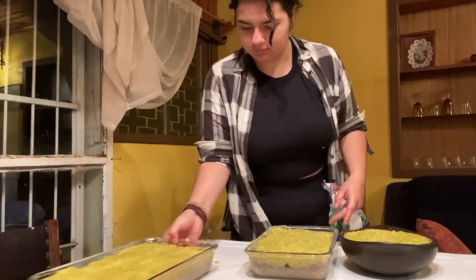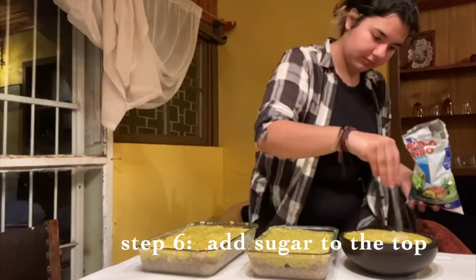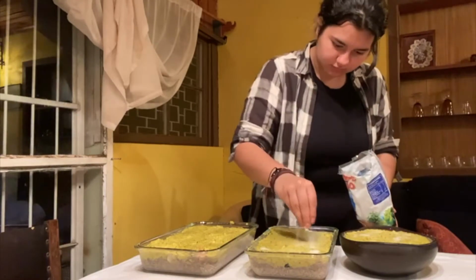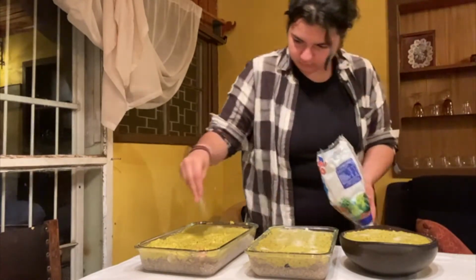And yeah, after you put the corn paste on top, you put a little bit of sugar on top so that it creates a little crust, which is really nice, and it gives it a little bit of a sweet, sour and salty flavor.